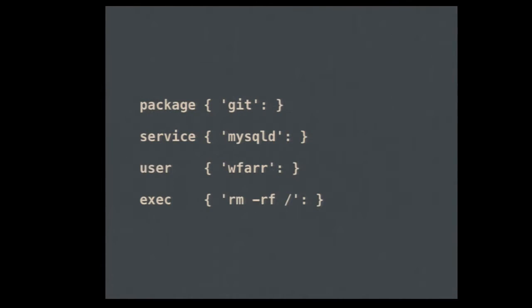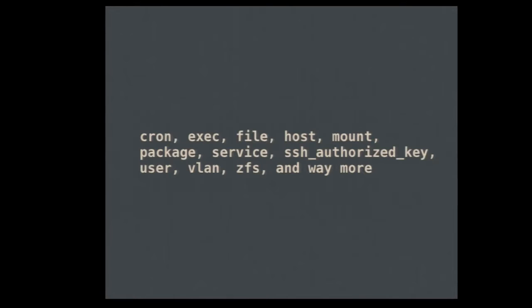So how does Puppet work from a code perspective? The building blocks of Puppet are resources. Right? So resources look like this. Here are a few different types of resources. We can have a Git package, a MySQL service, a user, or we can just trash the machine. Now these resources all have types. These are high-level constructs that say, for example, we want some way of running an arbitrary command on a system, or we want some way of installing a package, no matter what type of system it is.